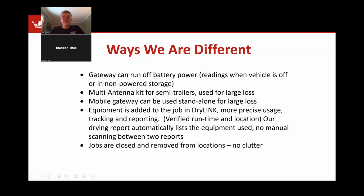Equipment is added to the job in DryLINK for more precise usage tracking and reporting. So in our system, if you're using DryLINK, you're going to have verified runtime of that equipment, because remember, it has an accelerometer and that beacon. And you're going to have the GPS location, which is verified through the phone that's running DryLINK. So you have this verified information, which insurance companies would be happy to know that this is verified information.